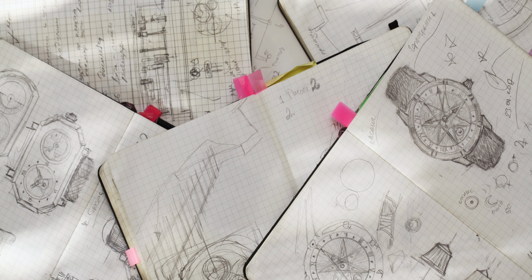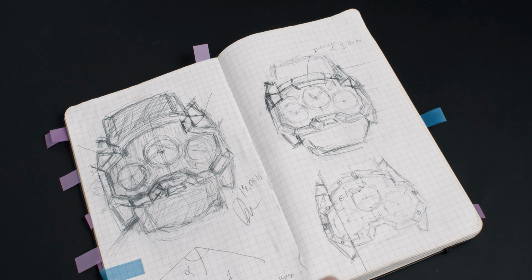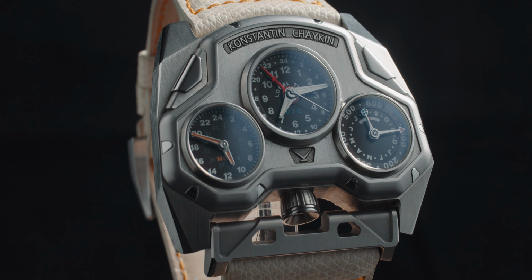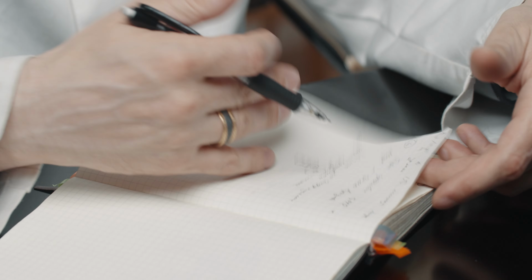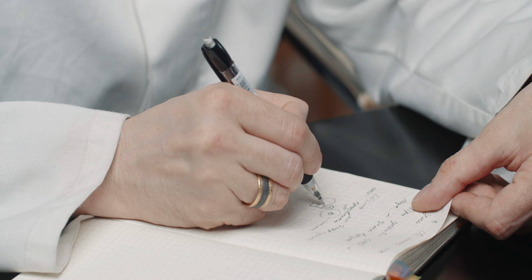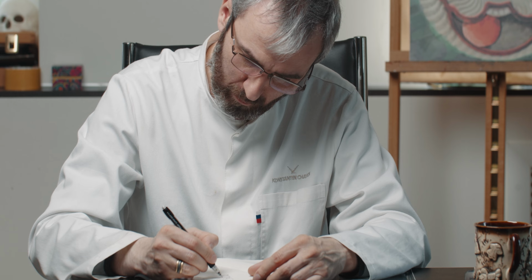Therefore, in order to create the concept of a watch, you need to draw in detail a lot of parts of the movement, individual components of the watch, and the decorative elements. Working with sketches is maybe my own quirk, because I know a lot of watchmakers or constructors who don't use any kind of drafts or sketches. To start working on an idea, they do it on the computer straight away.